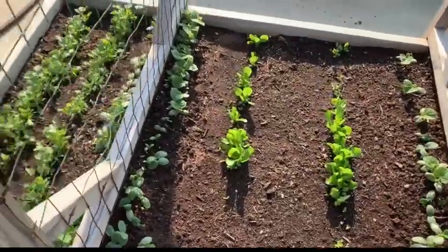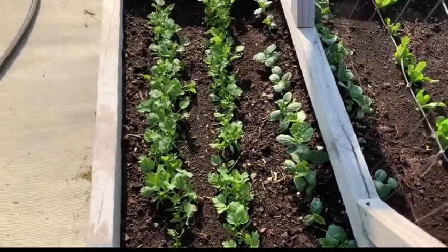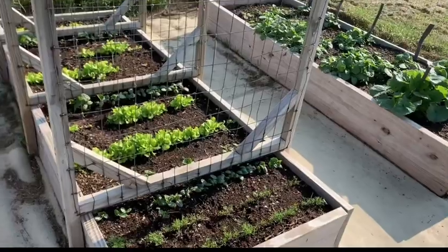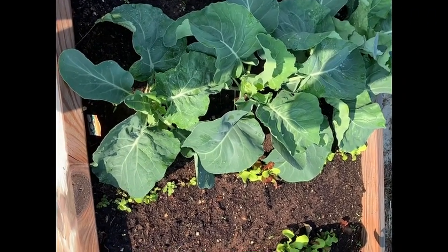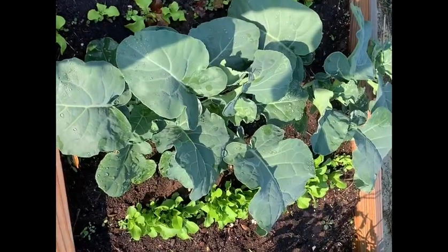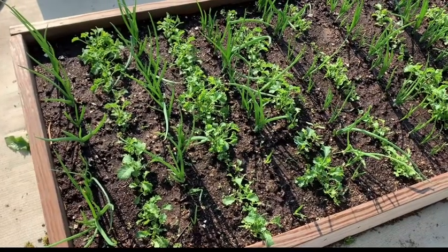So yeah, it's been a few days since I filmed the garden, and everything's doing really, really good. It is June 20th, and look at how big our cauliflower leaves are, and how big our broccoli leaves are, and how big our kale leaves are.